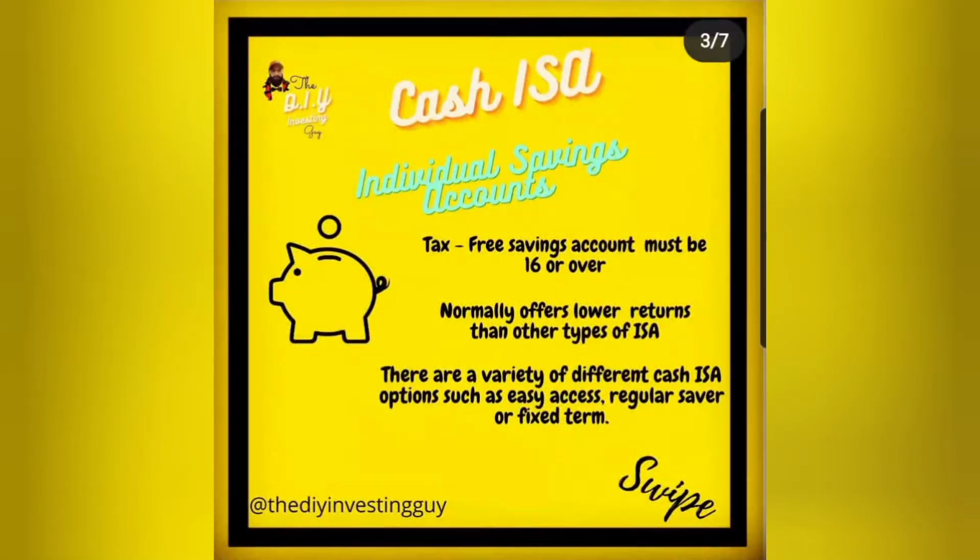Now we're just going to go through each individual savings account and the different types. The first one is the cash ISA. This is pretty much the basic one. Not many people like to use them at the moment, because there's a £1,000 personal savings allowance, and unless you've got mega money in a savings account with the interest rates currently, you're not going to have to pay tax on your interest on your savings. So not many people like the cash ISA at the moment, but I'll go through it anyway.